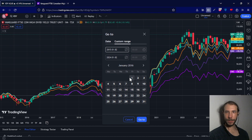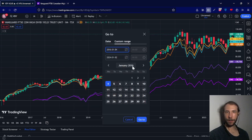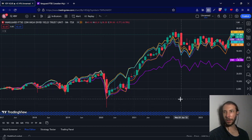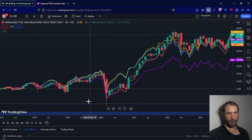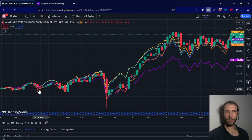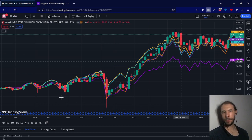January 1st, 2016. Boom, VDY coming in again at the top. Excellent. I don't think XDIV started until August of this year, so we still can't quite look at the returns, but even so, VDY very close to the top, XIU coming in very close to the top, and XDIV, even though it hasn't started yet, just off this time period, I don't think it starts for another 6 months or so, it solidly beats out XEI. Interesting.